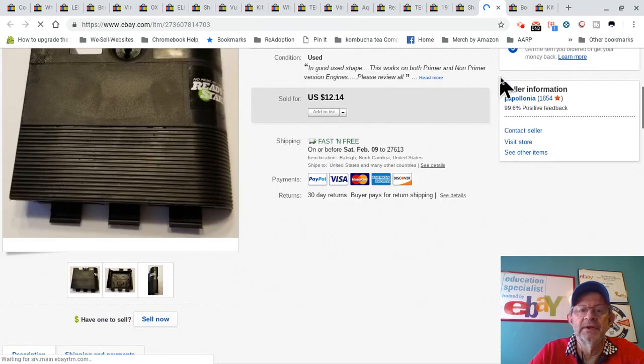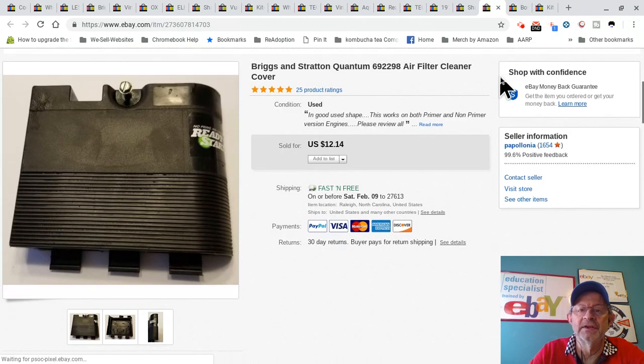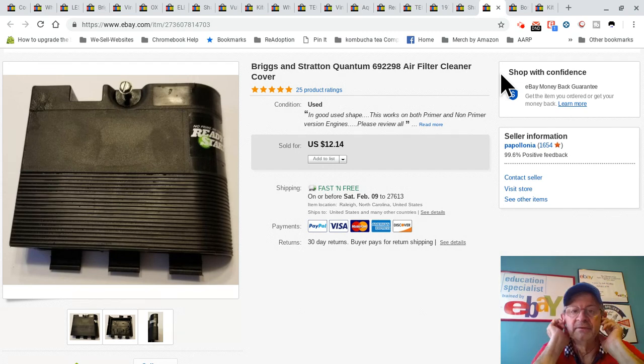I didn't scroll this one down for some reason. I saw a lot of these in the spring and summer. They are the air filter covers for a Briggs & Stratton lawnmower. I'm sure you've seen these. A lot of people take them off, thinking, oh, let me run in the garage and do something. They kick it under the mower or they run it over with the mower. I have done the same thing. And they don't have an air filter cover. So that's where I come in.